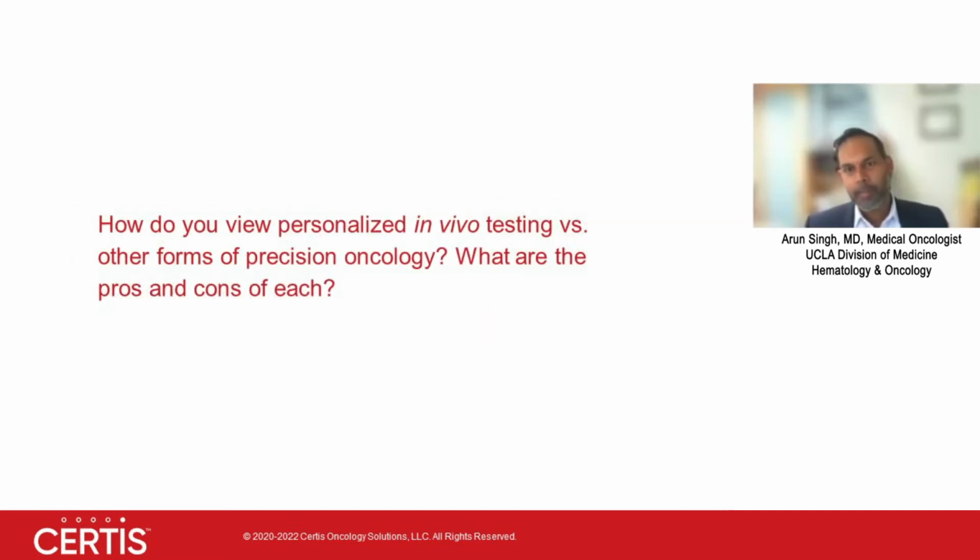But that doesn't necessarily hold for each individual patient. We're going to start off a little bit about the philosophy and about how we view personalized in vivo testing versus other forms of precision oncology. By that, we mean next generation sequencing, circulating tumor DNA sequencing, also in vitro testing of cell lines that are derived from patient tumors. I'm going to start with Dr. Sandeep Patel and ask him his ideas about personalized medicine and what are his viewpoints about the pros and cons of each of these. Thank you.